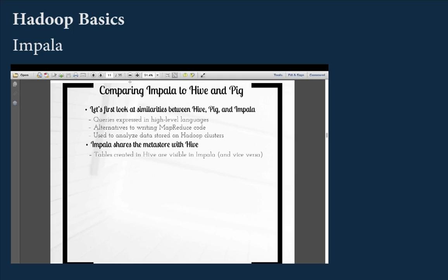Comparing Impala to Hive and Pig. Let's first start with the similarities. Queries expressed in all three frameworks are in a high level language, so you don't have to learn MapReduce, because these are potential replacements, based on your use case, for MapReduce. The beauty is Impala shares the same meta store with Hive. That means a table in Hive can be perfectly queried in Impala, and it's vice versa.